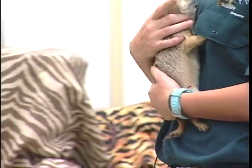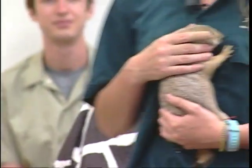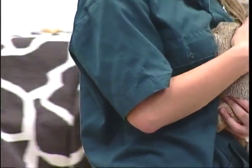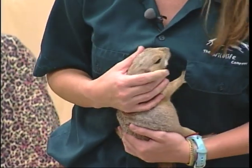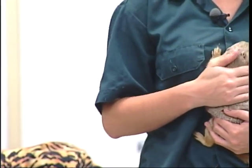Now, if you notice, the whole time I've been up here, I've kind of been rubbing Lily's cheeks. And that's because she thinks I'm a really big, funny-looking prairie dog. And by rubbing her on the cheeks, it makes her feel more comfortable in front of all you, even funnier-looking prairie dogs. I'm just kidding.